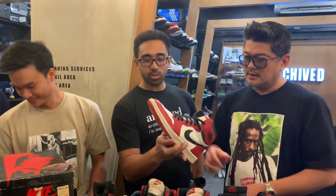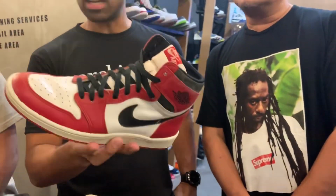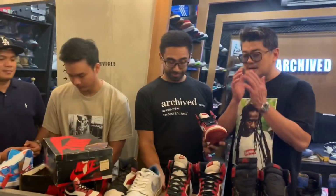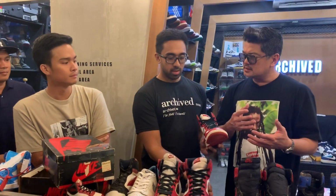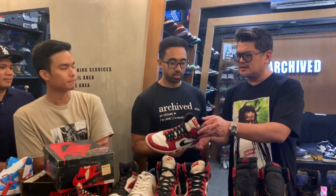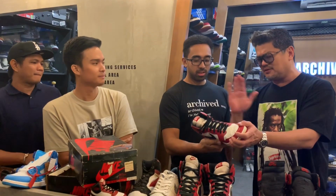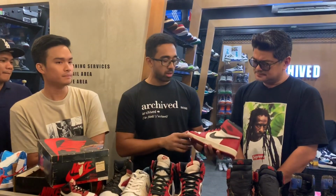Itong hawak mo, Sir Julius, this is a deadstock pair of Chicago. Pero yung ibang naka-display natin, may mga pinang-basketball kami doon, hindi pumiyak. Ang sabi nila, yung shoes daw, through the years, talaga nasisira siya. Pero, ba't ito parang in great condition. Pag tinignan mo, lilinisin mo lang, okay na eh. Built to last talaga si Jordan 1. So, parang it's a good investment, kahit yung mga new pairs ng Jordan 1s.